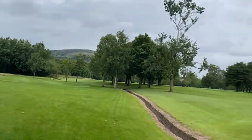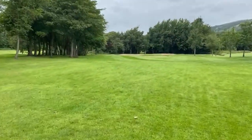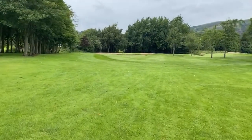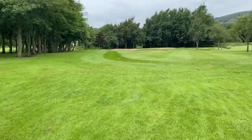As you can see here, guys, this course is really cut out of the land brilliantly. The fairways so far have patches like waves in them. So even if you hit the fairway, you can land on a downslope, on a wavy mound. It's a hard shot out.